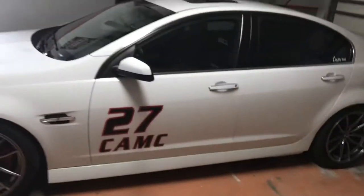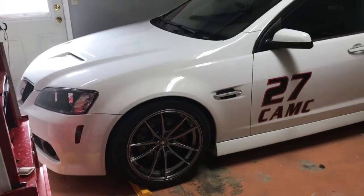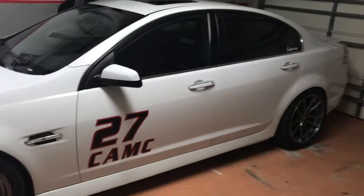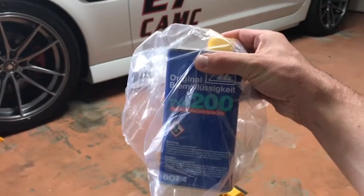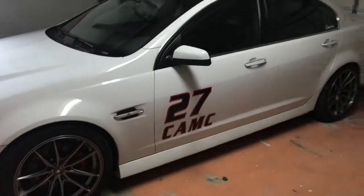I need new rotors. Rotors are on the way. Front rotors, I should say. Getting rid of the drilled and slotted and just going with slotted. That's from g8only.com. And also going to change out the brake fluid, flush brake fluid out to this crazy German stuff that I can't pronounce, but it's Type 200. That's what a lot of the cool kids are running, so I want to be cool, so there we go.